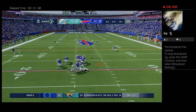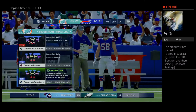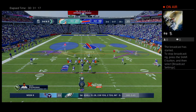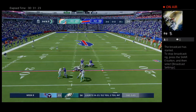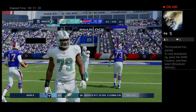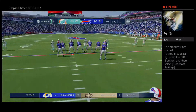So the shotgun snap to Allen. And he takes a shot on the release as this will be incomplete. The intended target there was Gabriel Davis. And it's 3rd down and 9 yards to go. From the gun, Allen. The Dolphins get there this time, and they bring him down. A loss of 5. The Bills send the punter out.